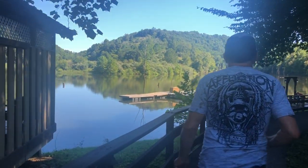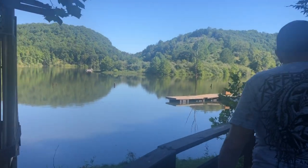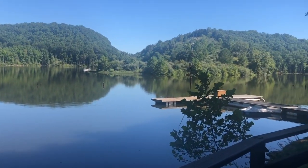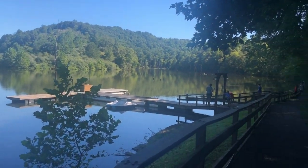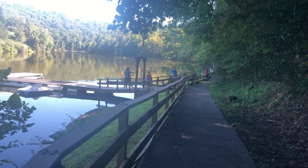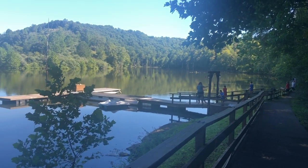Oh, yeah. So this is the lake. They got a paddle boat. Okay. Let's go see if they can get it. And I guess this is the trail. I don't know if you can do bicycle and you can do fishing.